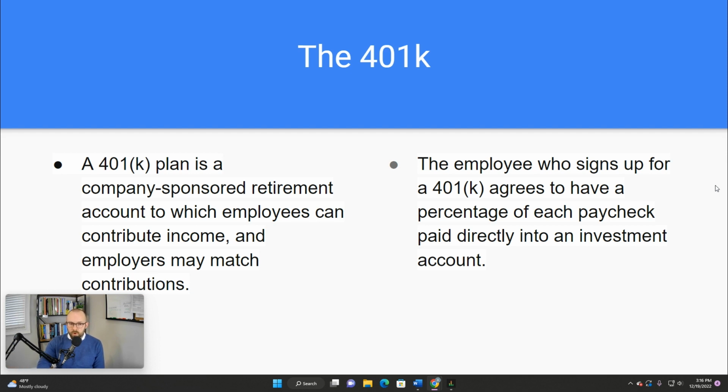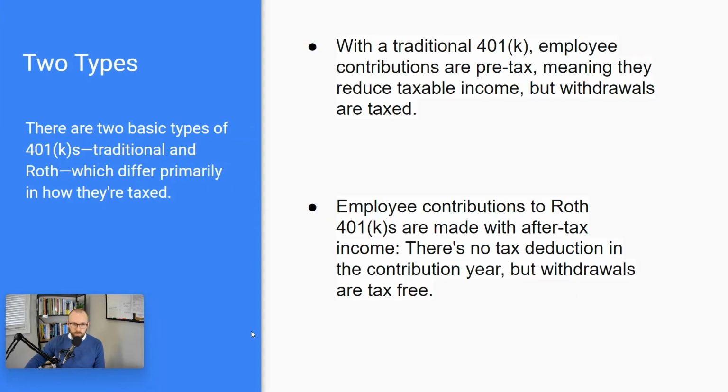Now, when you're looking at 401ks, there's traditionally two types. You have your traditional 401k, or you might hear it referred to as a pre tax 401k. In most cases, if you're talking about a traditional 401k, people usually just say 401k. That's the assumption. And if you're talking about a Roth 401k, they usually make sure to say Roth in there. So these are the two basic types.